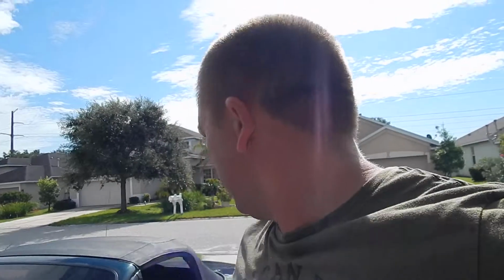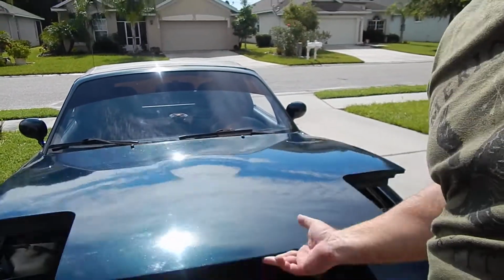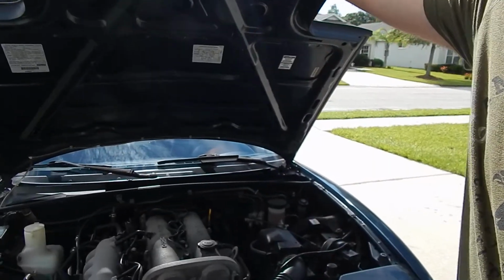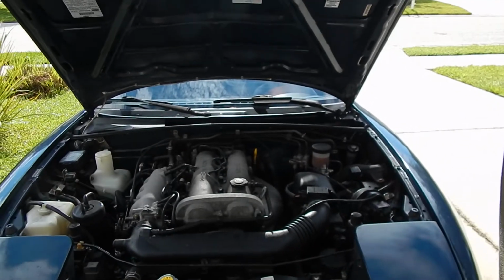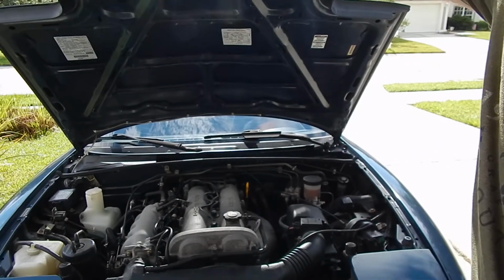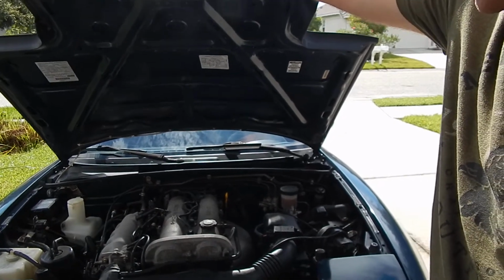Let me pop the hood real quick. So as you can see, the paint's not too bad. I am going to build a carbon fiber hood for it from my mold, which I am going to keep, but all stock 1.8, stock air filter. It's a little dirty. Other than that, it's going to probably go through some heavy transformations, but I want to keep it drivable, fun, and nothing too extreme.